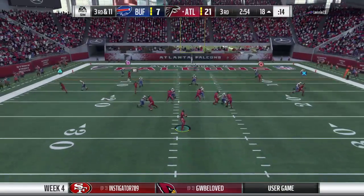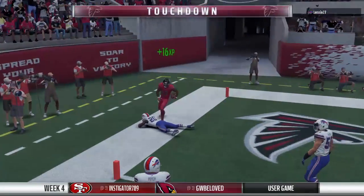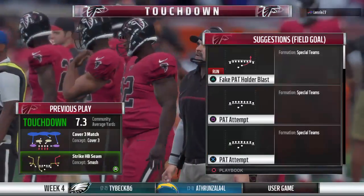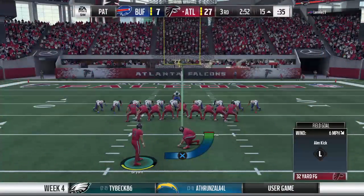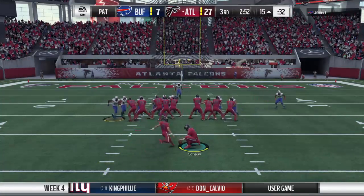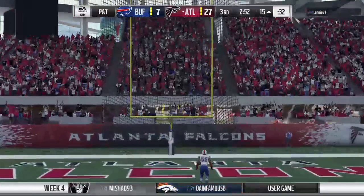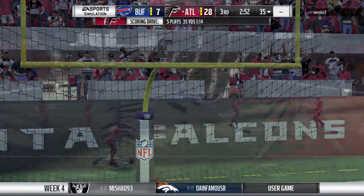On third down, Ryan. And he's got his star receiver. It's Jones for the Falcon touchdown. Julio Jones, his second touchdown on the season. And the Falcons will add on to their lead. And this one through the uprights and good.